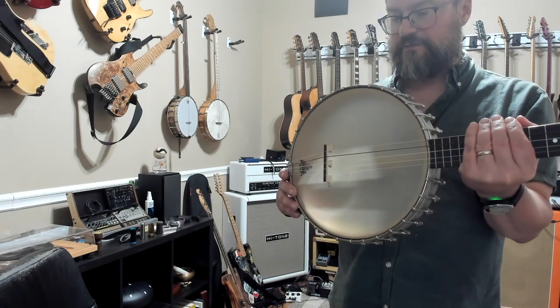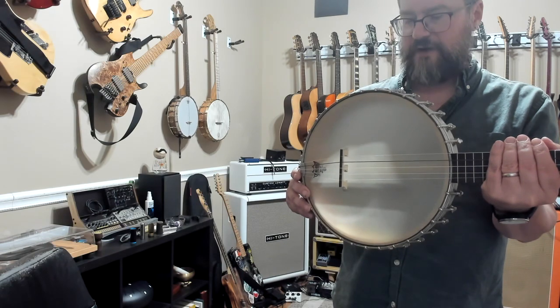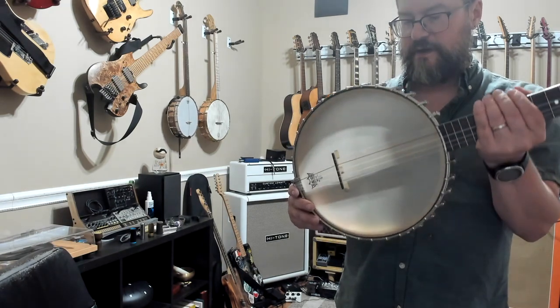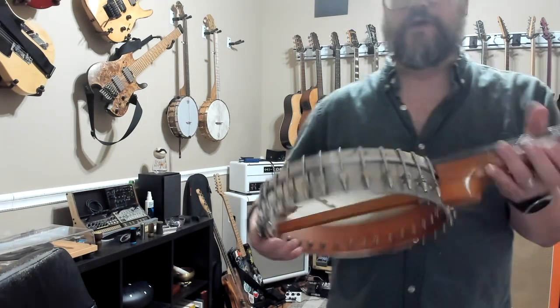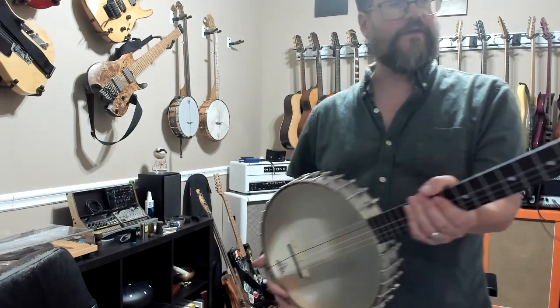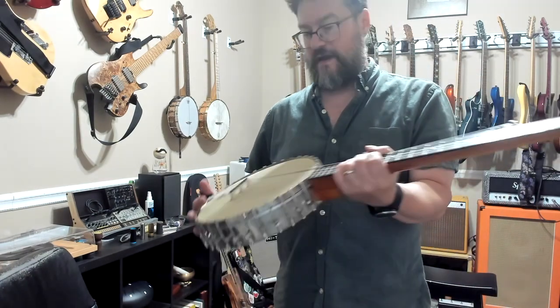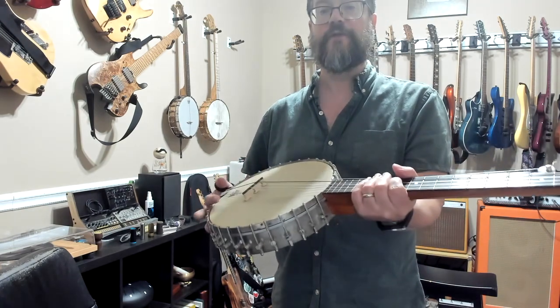Somewhere in the 1920s, Supertone, sold by Sears Roebuck. Ragtime King, number 508. Somewhere in the 1920s. It's a cool banjo. Actually, before it got some damage, it was my favorite banjo. I need to do a little bit of work to it.